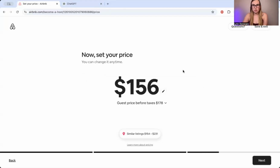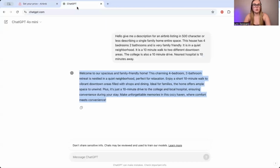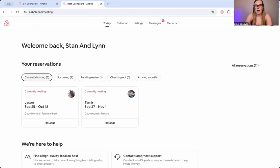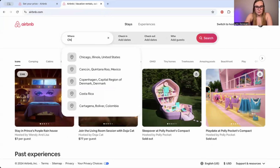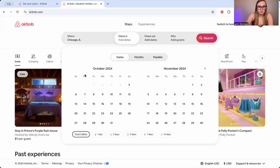Now we set our price. So how we're going to set our price. Let's say I'm in Chicago, okay? I'm going to go to Airbnb.com again. Sorry, this is my account, but I'm going to switch to traveling. Let's say my home is in Chicago. So we're going to search Chicago, Illinois, and then let's say I want to go for Halloween. The 30th is going to be my check-in day.